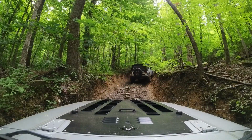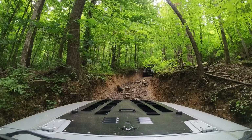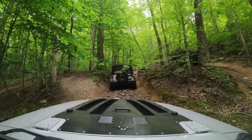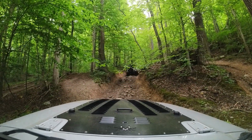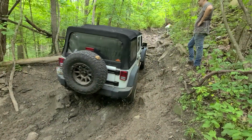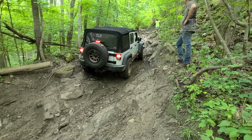This section of the trail was challenging for all of us. It was fairly steep, just rocky enough and just sloppy enough to give us all a challenge. Here you can see Kane's all-terrain tires not helping him any, and apparently towards the top of this trail he was beating on it pretty good and ended up bending his track bar. You'll see us attempting to fix that later on. Watch, Jack.